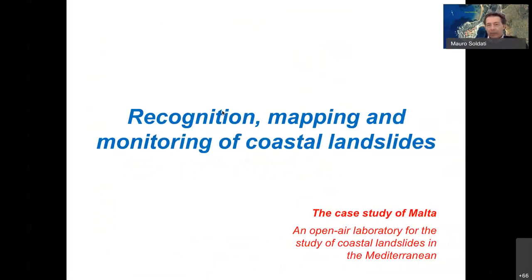How to recognize, map, and monitor coastal landslides. So I will try to show how we recognized, mapped, and monitored coastal landslides in different parts of Malta, focusing anyway on the northwest coast of Malta.